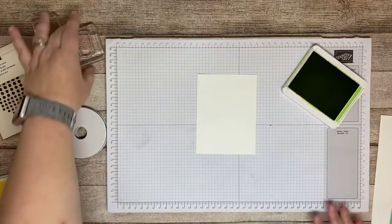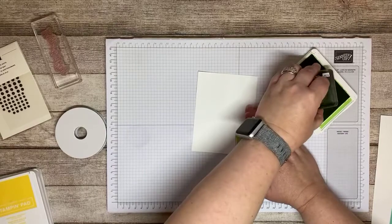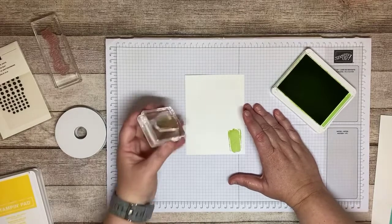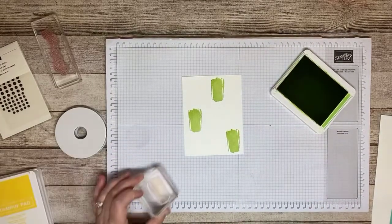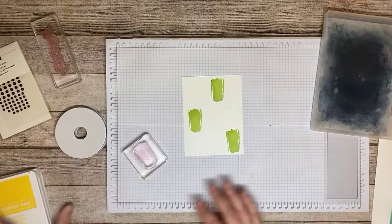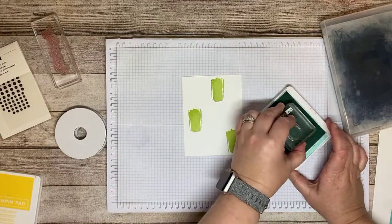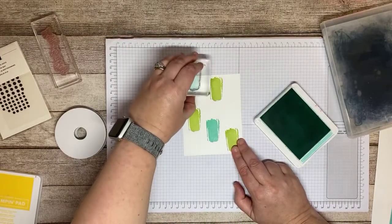All right. So let's start with the Granny Apple Green. So we're just going to take that image and randomly stamp it around the card. And I'm going to try to make it as straight as I can, because I will probably get crazy if I look at it later and it's all wonky. So, all right, let's clean it off because we're going to use Coastal Cabana next. So this was Granny Apple Green, and then we're going to use Coastal Cabana. And I don't want to make it even. We definitely don't want to do that.